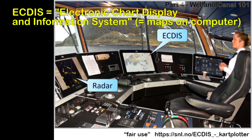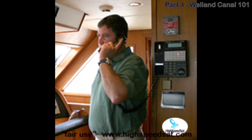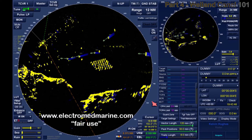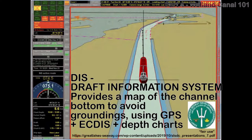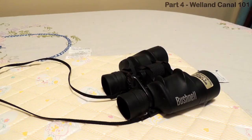There are other navigational gadgets: satellite phones, surface radar, AIS, which tracks ships' locations, and DIS, a bottom mapping and location system. Binoculars come in handy, but the magnetic compass and sextant and barometer have had their day.